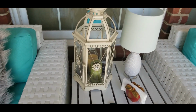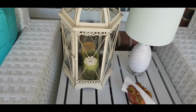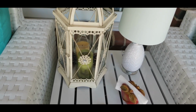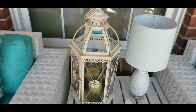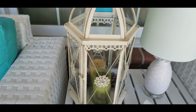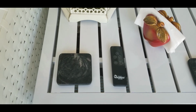This sleek lantern was gifted to us by my in-laws. It's a nice centerpiece for the coffee table that illuminates a soft and serene glow on the countertop. I found these black stone coasters at Belk.